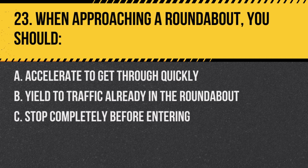Question 23. When approaching a roundabout, you should A. Accelerate to get through quickly. B. Yield to traffic already in the roundabout. C. Stop completely before entering. Answer: B. Yield to traffic already in the roundabout. Drivers approaching a roundabout must yield to vehicles already circulating within it.